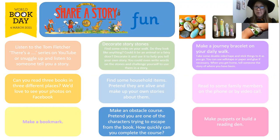If you fancy going out on a walk today, you could make a journey bracelet. So all you'll need is some double-sided tape to stick things on, or you could just use sellotape or a bit of glue, and you put it around your wrist, and as you're walking, stick things like leaves or little flower petals, anything you find on the floor that you're allowed to pick up, and stick them on and take it home. When you get home, you can tell someone the story of your journey and where you've been.